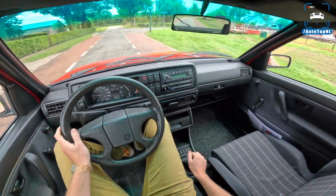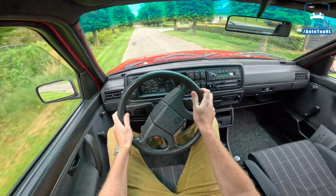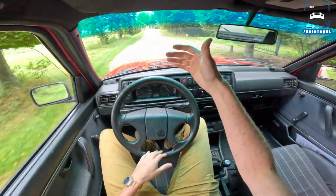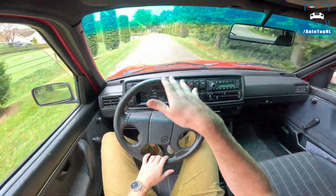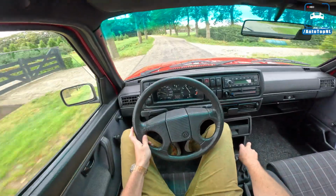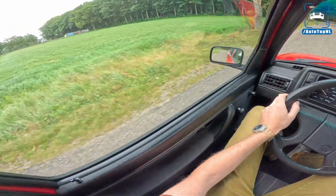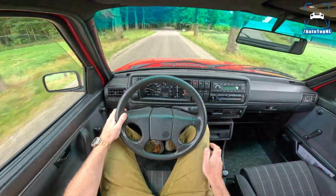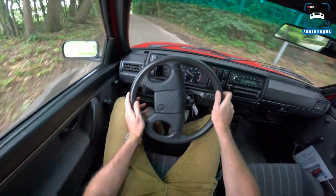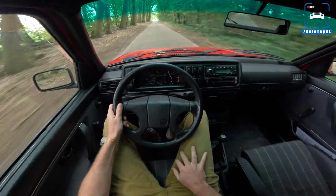I think it's just the low weight that makes it such a fluent driving experience, and you're not always accelerating, decelerating for the corner. It's a sort of flowing driving experience. I don't know how else to describe it, but it feels so much more modern than the Golf 1, and this actually feels like proper doable if you would want to daily drive this. It feels like it would be perfectly happy to do it.